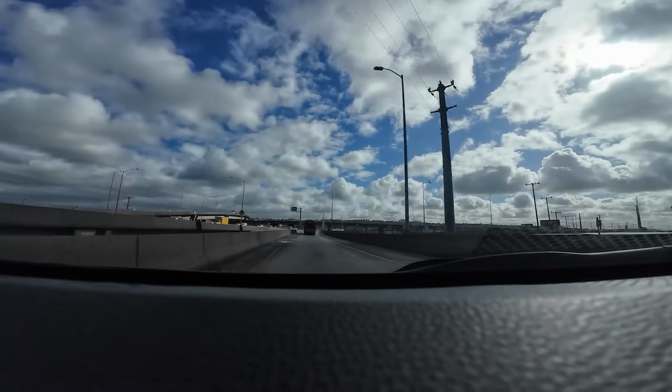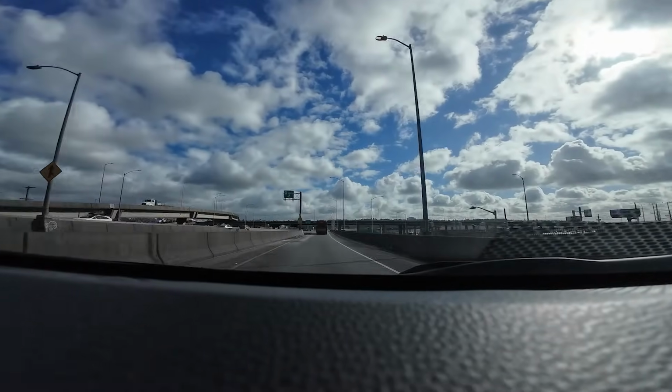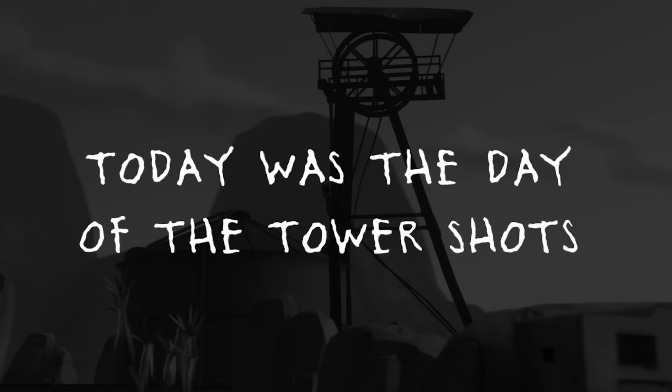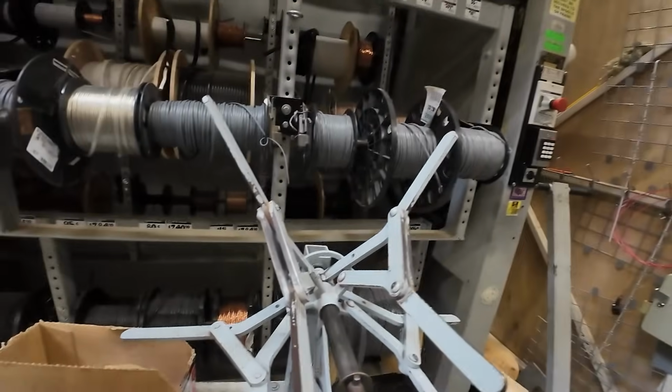The pressure was on because today we had to film one of the hardest shots of the project. Today was the day of the tower shots. We went out early to get a wire for the sniper rifle.